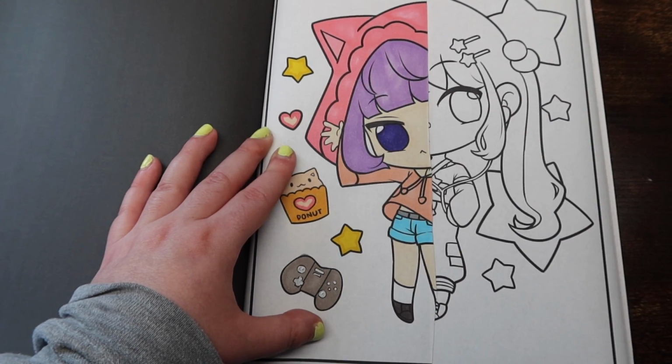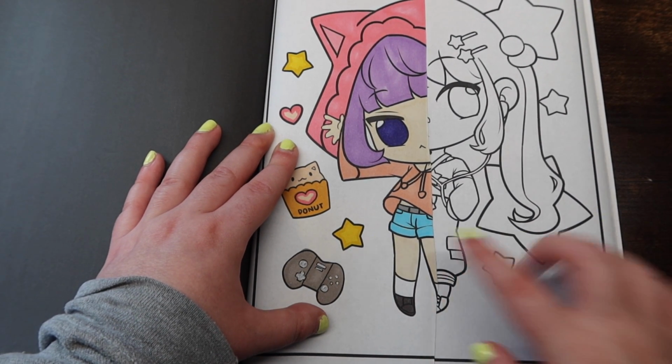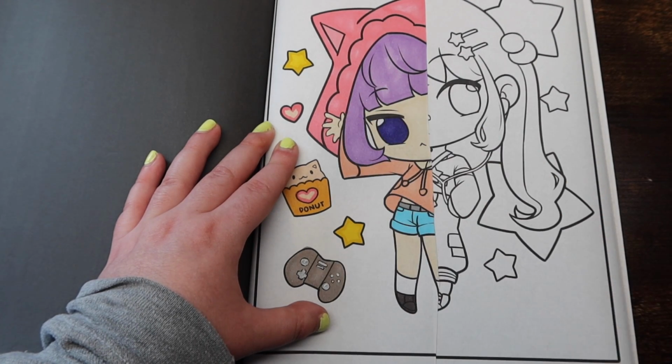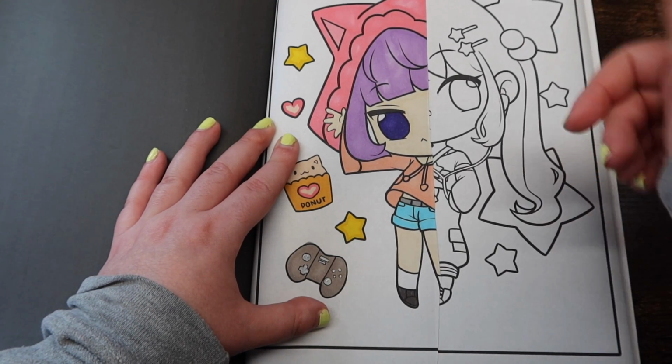I also attempted to do outlining and shading, but it didn't turn out the best. I don't know if you guys can even tell in the stars. The heart you can tell because I chose way too dark of a pink. But it is what it is. I mean, it's cute regardless.